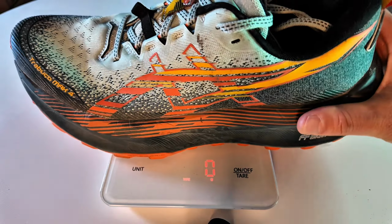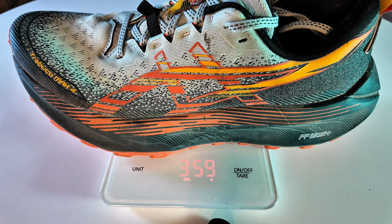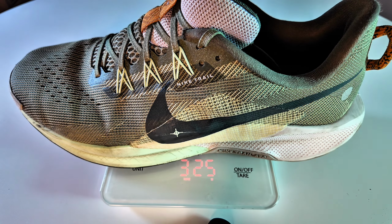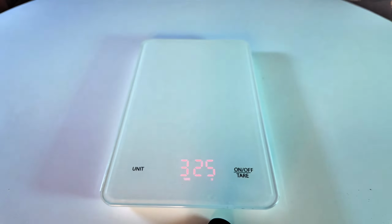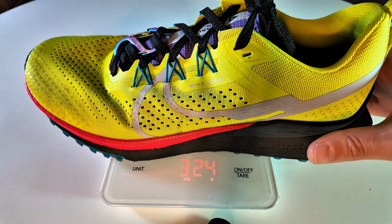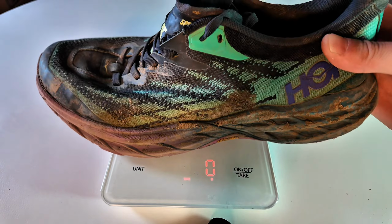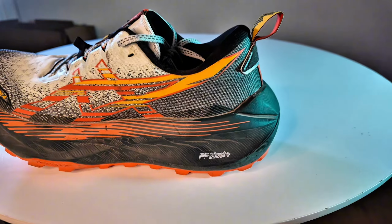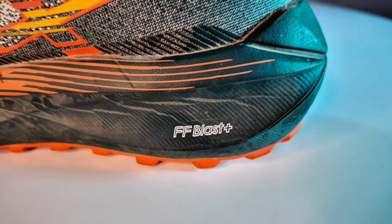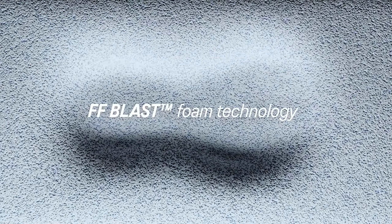It is incredibly lightweight. Looking at that weight, although it feels light, it is 359 grams for a UK 10.5, whereas its competitors like the Pegasus Trails come in lighter at 325, and of course the most popular trail shoe, the Hoka Speedgoat, comes in at 310. But what you lose in weight, you gain in comfort due to the massive stack height and the sole compound known as FF Blast Foam technology.